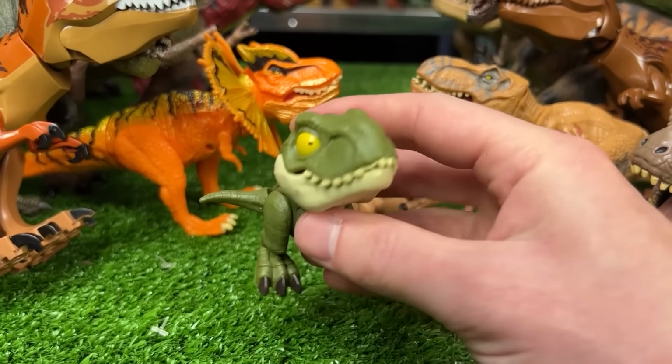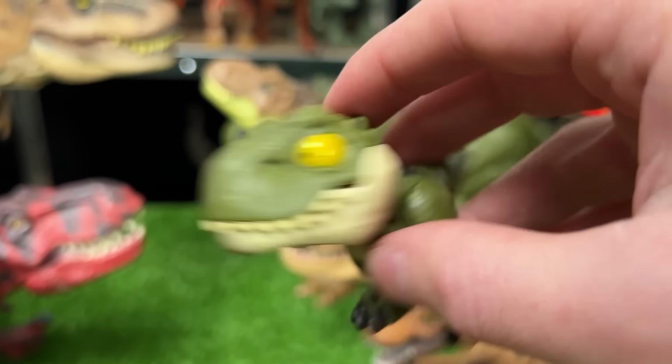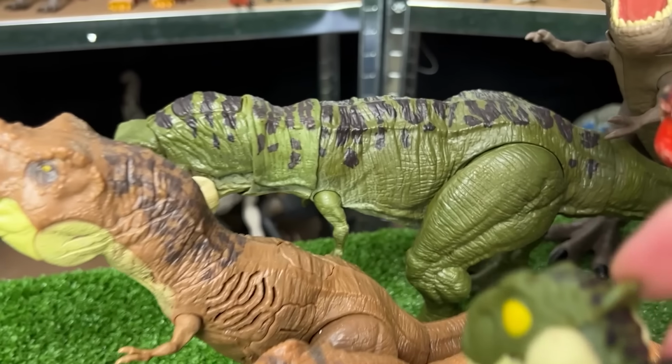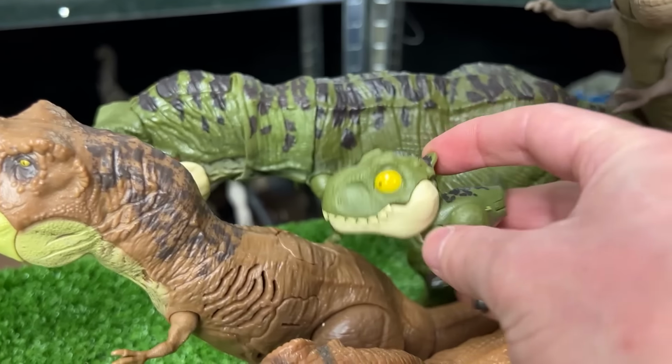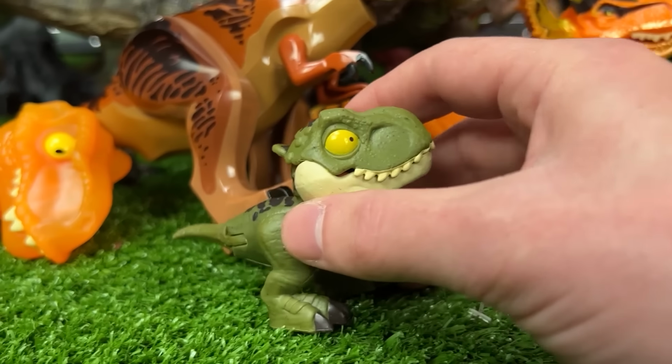And then there's also this dark green Snap Squad T-Rex. And I think this T-Rex figure is actually pretty similar in color and design as this one way back there. Look at that, they're basically the same green color. Now let's put this one on the left side here.